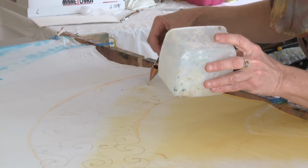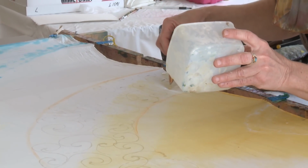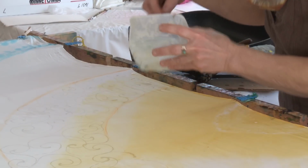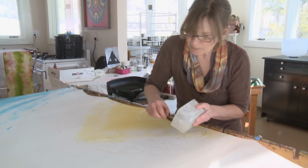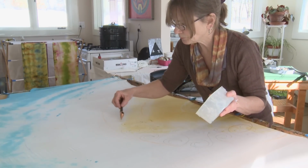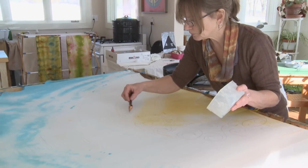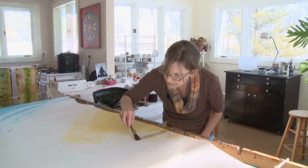I have to keep the tool moving in order for the flow of the line to be consistent. Scoop up some more hot wax and figure out where I want to start. More of a solid line.